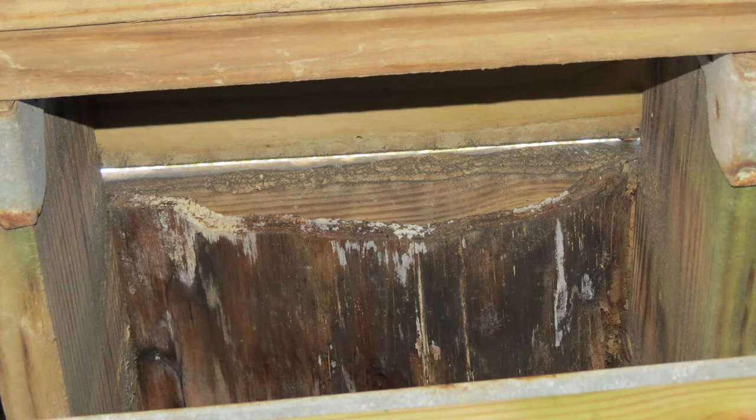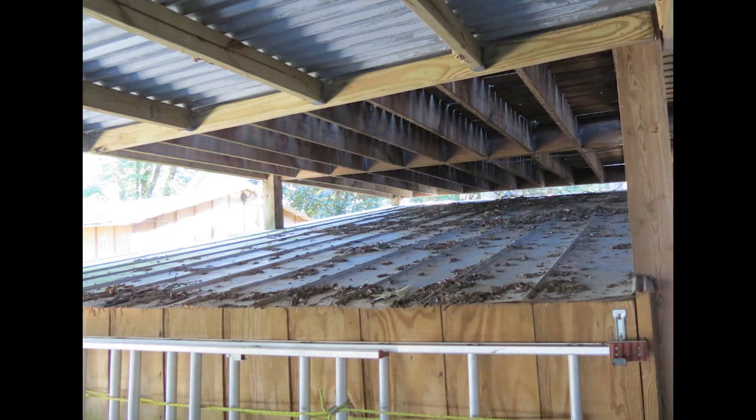Now, if you're going to do a roof system underneath there, it really should be pitched like this here, so it can get plenty of air circulation under it and also water runoff on the rooftop.